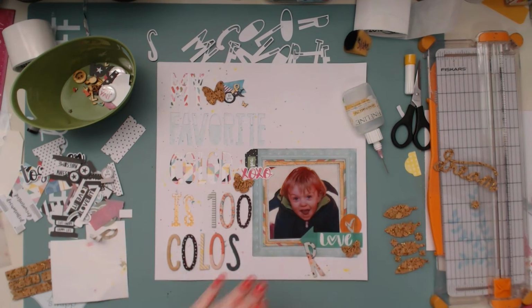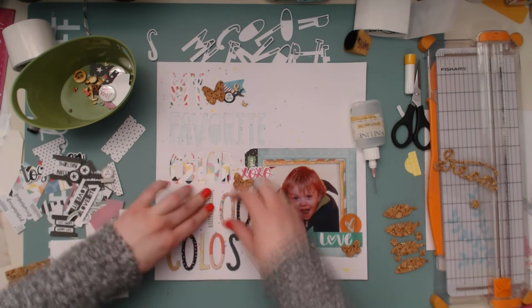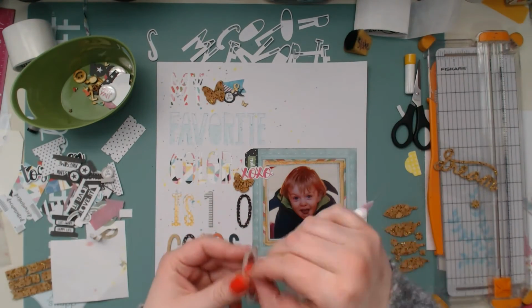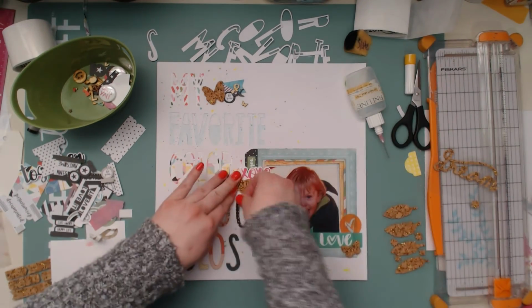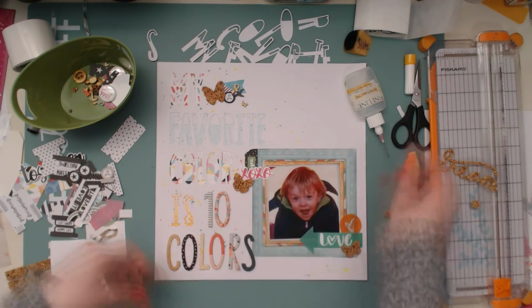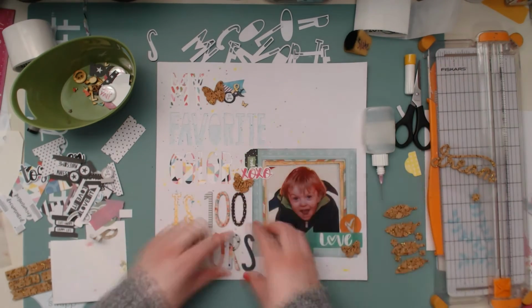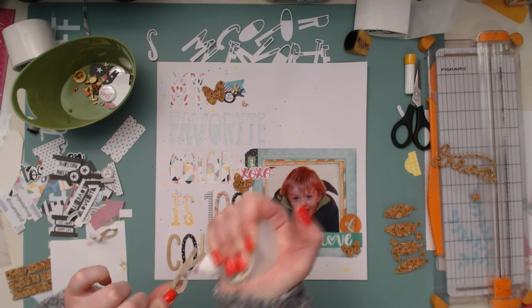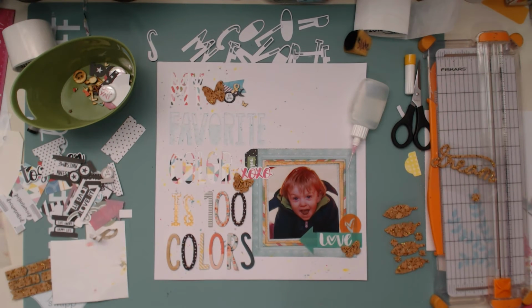So I'm going to glue down this S, and I'm going to start gluing down the 100, and then I'm going to realize, oh crap, I didn't glue down the R before the S, because I was like, why is the S way over there after I finished? So there you go. I was like, duh, that's not how you spell the word colors. So I fix it. Yay, I'm so glad that I realized that I had done that.